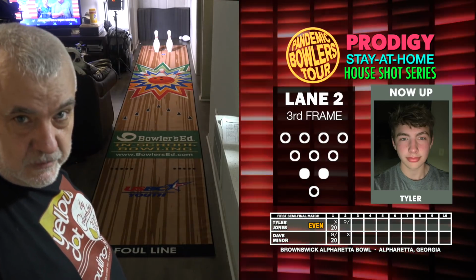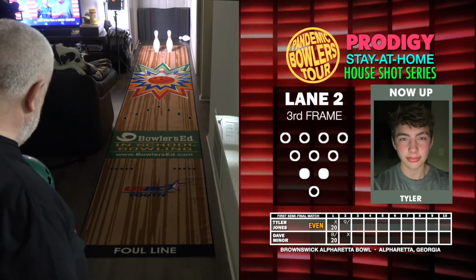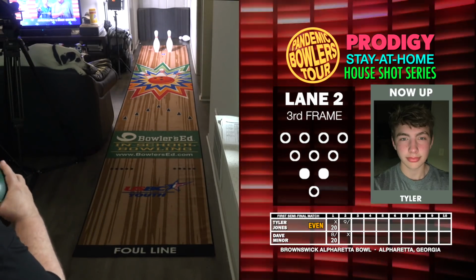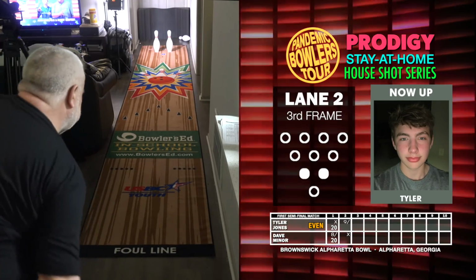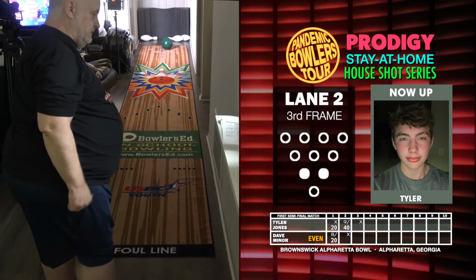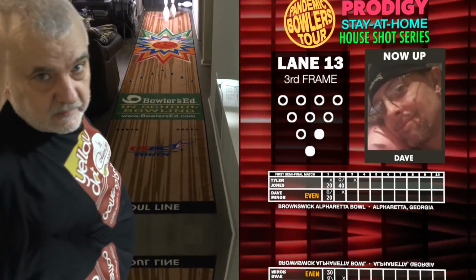All right, lane two, the two pin is up. Third frame, the three pin is up. Gotta fit the ball right between these two. This is a combination you would probably never leave at the bowling alley. How about that for a strike? So you probably have never seen it made before until now.